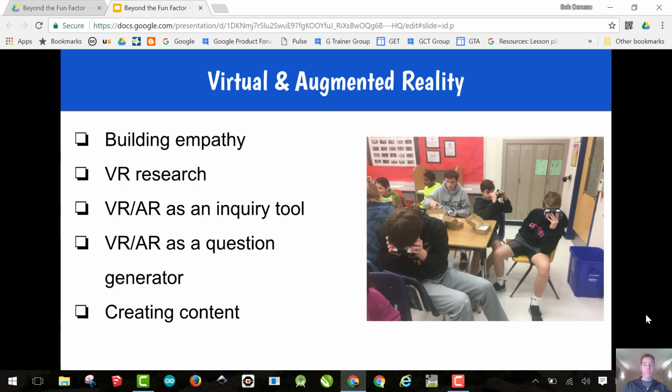So what some of our middle and high schools have done is they rely on student devices, which you don't have to have one for every student. As long as about half your class has a device, you can pull off doing a VR activity.